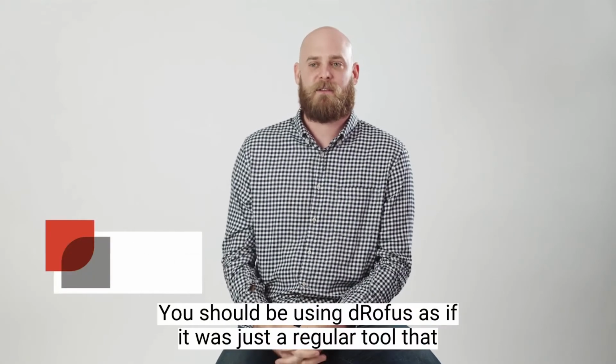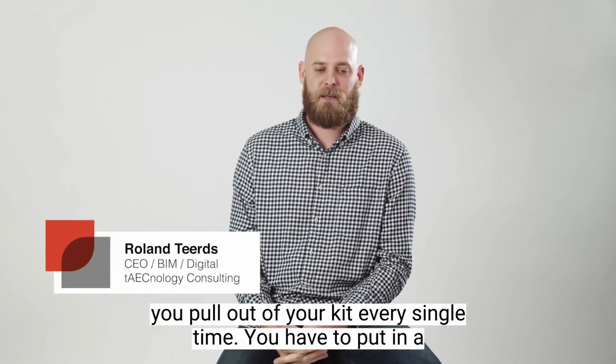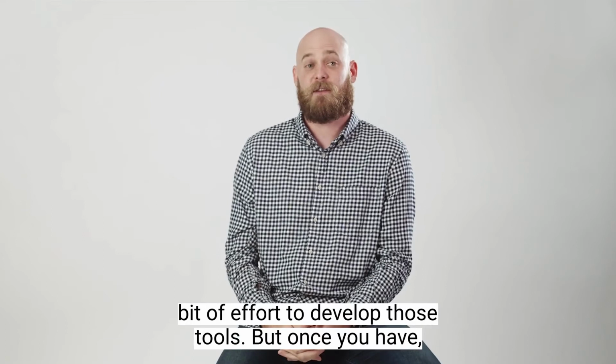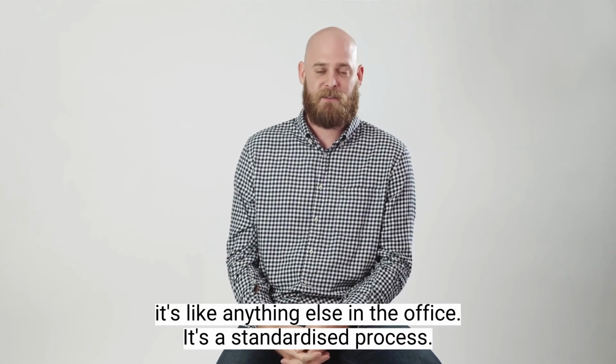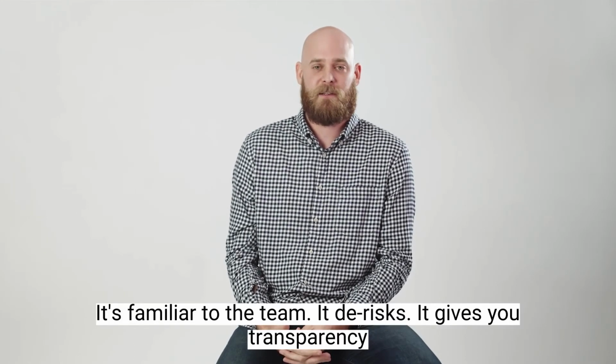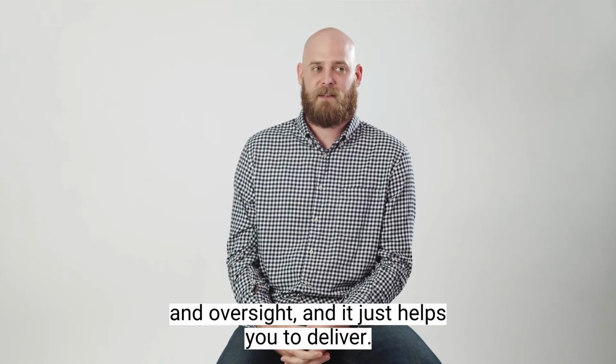You should be using dRofus as if it was just a regular tool that you pull out of your kit every single time. You have to put in a bit of effort to develop those tools, but once you have, it's like anything else in the office. It's a standardized process. It's familiar to the team. It de-risks. It gives you transparency and oversight, and it just helps you to deliver.